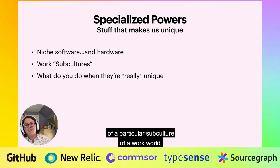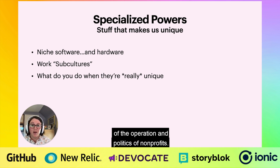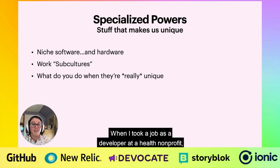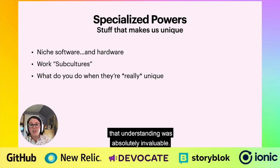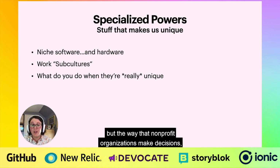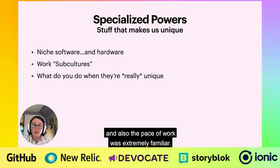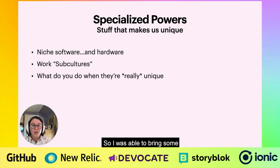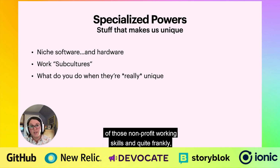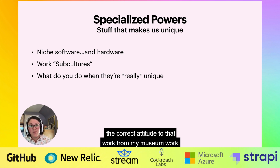Another superpower is knowledge of a particular subculture of the work world. For example, working in museums gave me a grand tour of the operation and politics of nonprofits. When I took a job as a developer at a health nonprofit, that understanding was absolutely invaluable. Yes, museums and health are different, but the way that nonprofit organizations make decisions, gather consensus, work with stakeholders, and who they're accountable to, and also the pace of work was extremely familiar. So I was able to bring some of those nonprofit working skills and, quite frankly, the correct attitude to that work from my museum work.